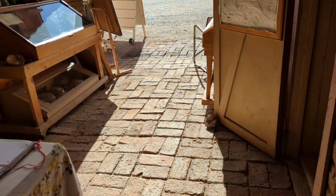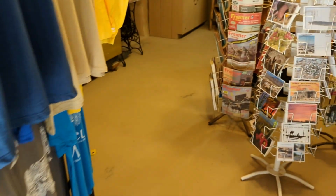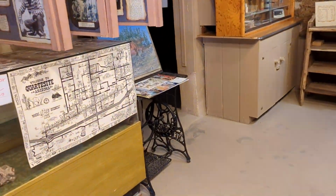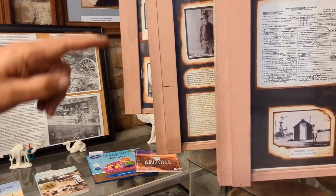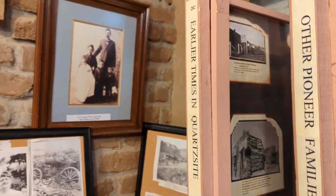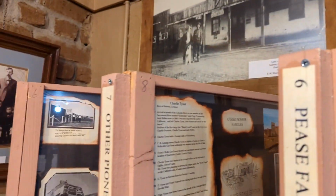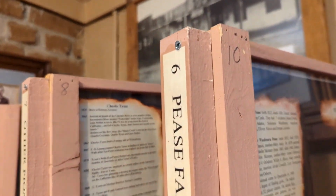Well, let's see. You got the gift room to your right, which you guys hadn't been into. Oh, okay. The gift room is really cool. I get lots of good stuff in here, and a lot of museum stuff in here as well. This is all the families that pioneered Quartzsite over here. You'll see Hagley family, Pease family, and we got lots of different ones. The Scott families, you name it. They're all up there.